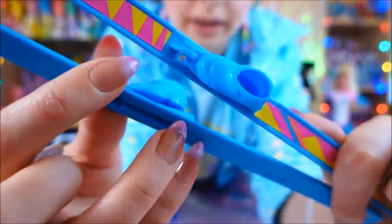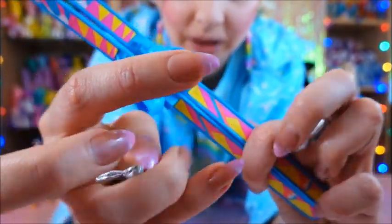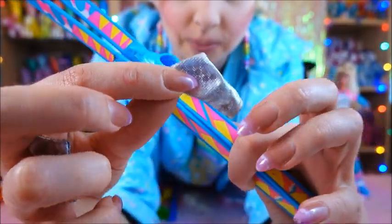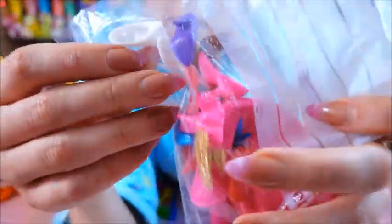I don't have that doll, but I don't know. Maybe one day I will have it. I really, really would like to have a Mitch. These are the little gloves, or better, yeah, they're more like mittens. And then shoes. So quite a variety of different shoes. Sadly, not as many pairs as I wish.